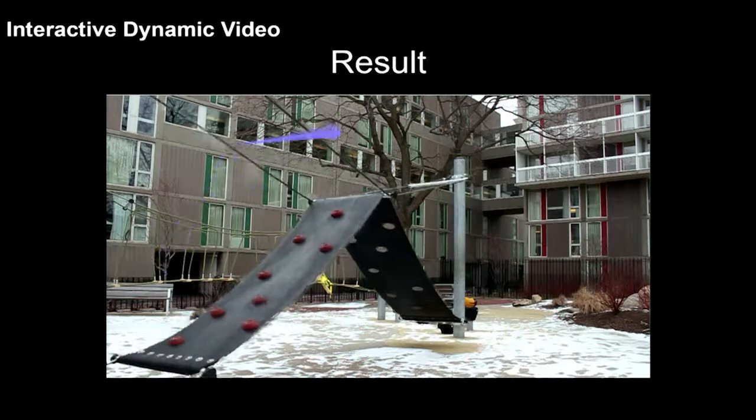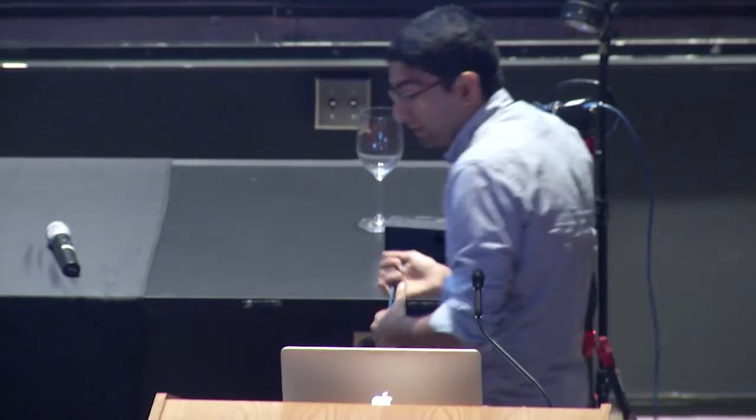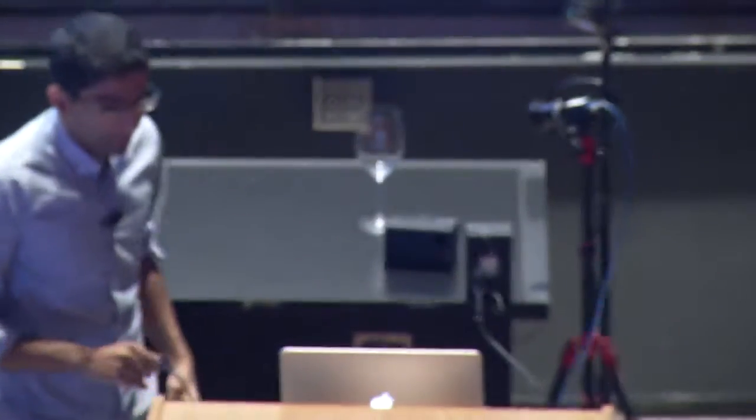All right, and with that, I'll turn it over to Neal for a live demonstration of motion magnification. I guess in the intervening setup time, I can take any questions for a bit.